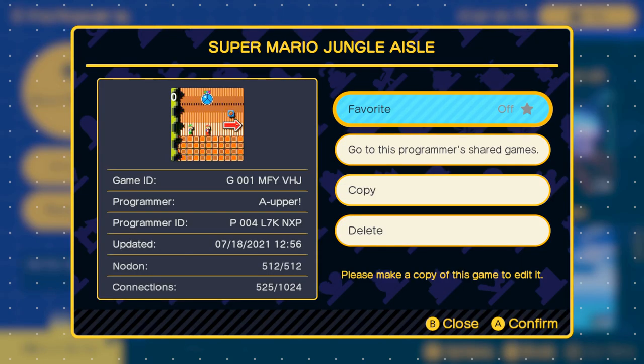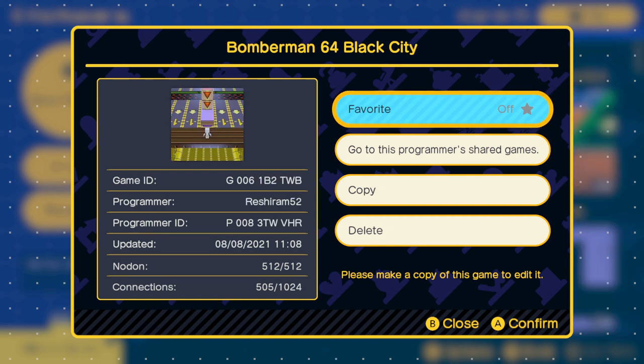And in case you didn't want to go to the programmer's shared games to get the code, this is the code for Super Mario Jungle Isle. And yeah, go check it out.